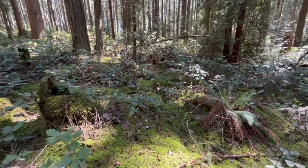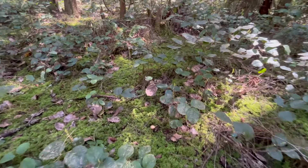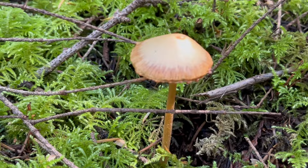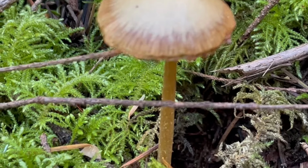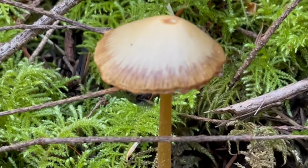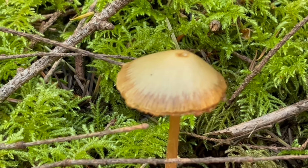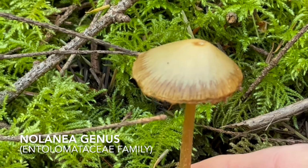As I continue to work up this mossy little forest slope, here's the call of the bald eagle in the background, and I just stumbled across this. This isn't particularly one that I'm on the lookout for, but since I see it fairly often, I like to point it out to viewers in case you're observing this as well. This is in the Inocybe group, which is a fairly complex group of mushrooms that can be difficult to distinguish. This is a Nolanea, so it's in the Nolanea genus.